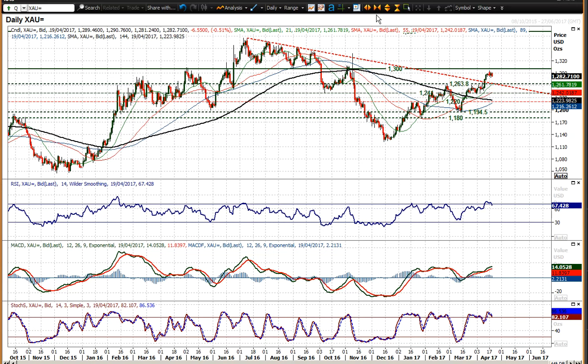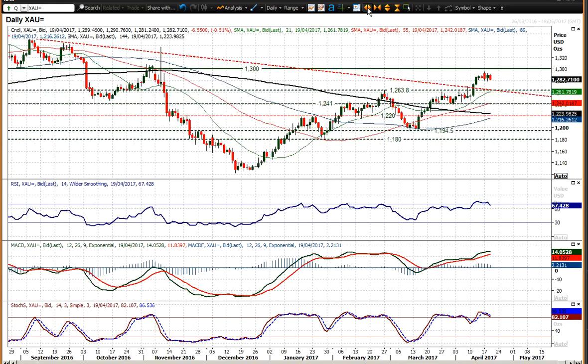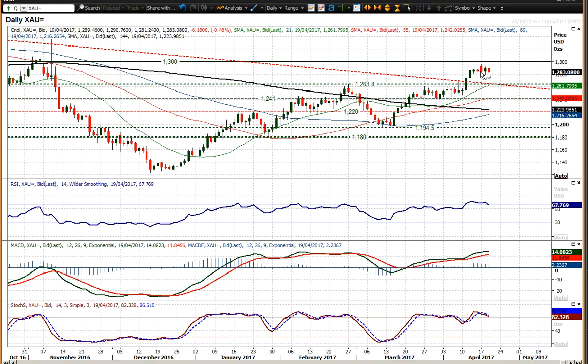1295.40 was the rally high that we saw on Monday, before just starting to consolidate. The candles have not been great since that move, as this consolidation has kicked in, and there's a little bit of a near-term dip on the RSI back below 70. Some would argue that that is a bit of a sell signal. I'm not necessarily convinced of it.